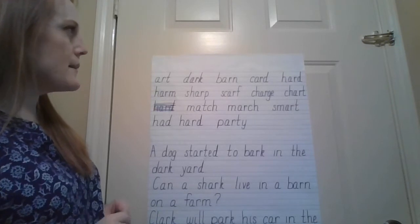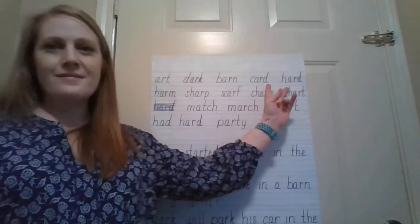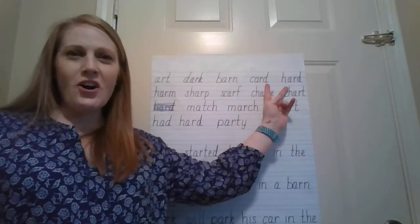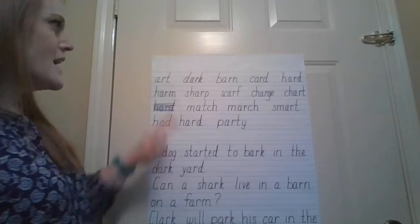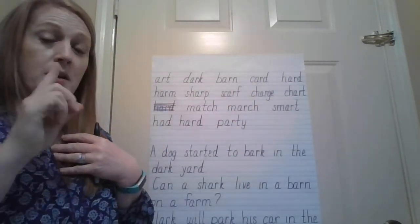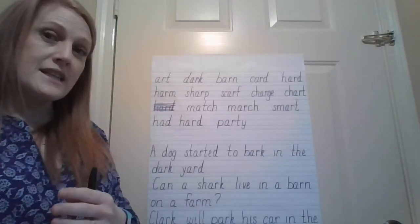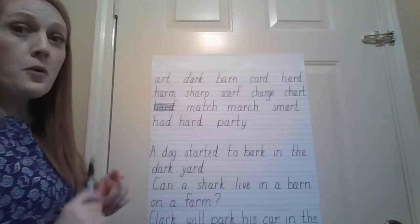Remember, they rhyme if they have the same ending sounds. Did you see these two right here? Card and hard. They both end with ard. All right. On this line, I'm not going to say the sounds. I'm going to point to the letters, and you're going to say the sounds, and then we'll blend them together. So as I point, say the sound.